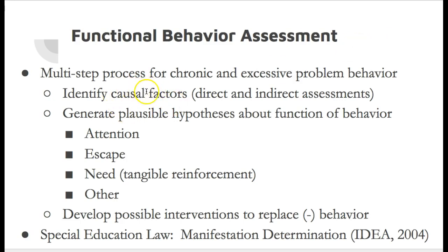One is it's a multi-step process. You identify the factors, you try to figure out what the function of the behavior is. Why is this happening? Is it around attention? Is it around escape? Do they want some sort of tangible reinforcement? Or is it something else? Because it could be. And then you try to develop interventions to replace the negative behavior. Instead of grabbing a student, using your words and really trying to help the student that's grabbing to be able to communicate in another way.